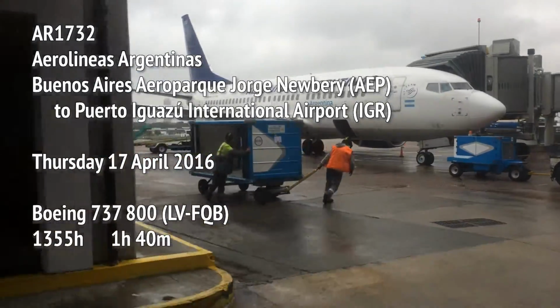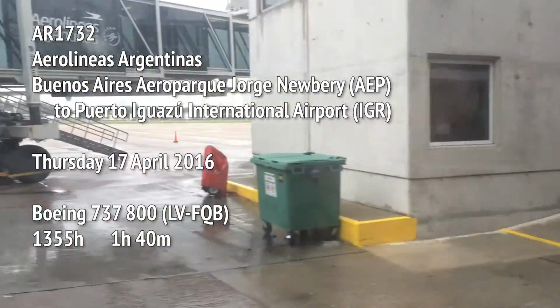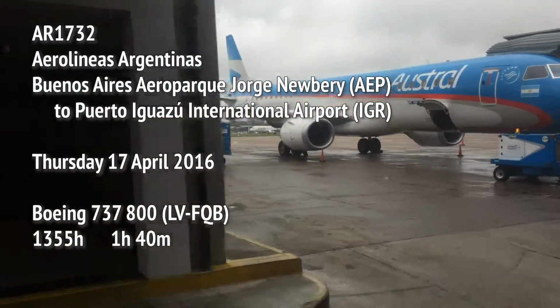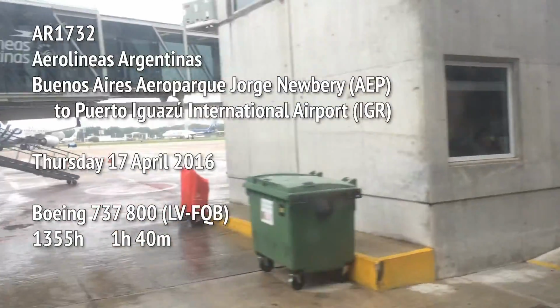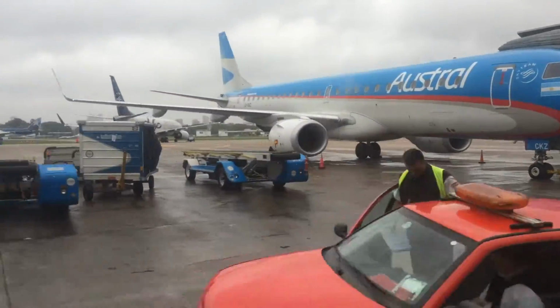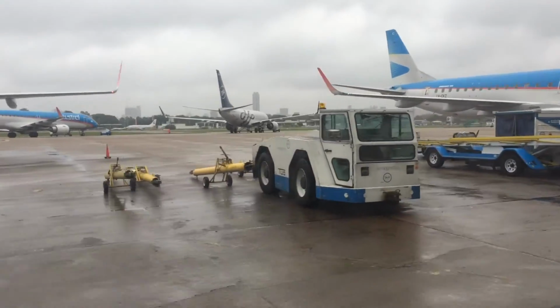Aerolineas Argentinas flight AR1732. From Buenos Aires, Jorge Newbery to Puerto Iguazú on Thursday the 17th of April 2016 on a Boeing 737-800. We left at 1:55 in the afternoon and it was a 1 hour and 40-minute flight.